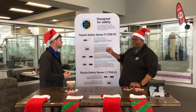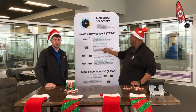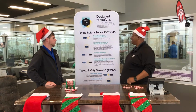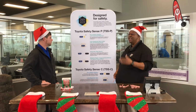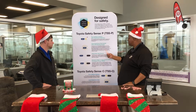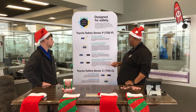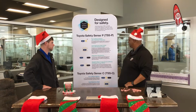So the second feature of Toyota Safety Sense P is lane departure alert with steering assist. There's a camera on the windshield that may help you avoid unintended lane departure. And when the steering assist is active, it can actually sense that you're unintentionally drifting, and it will help make small corrections in the steering.